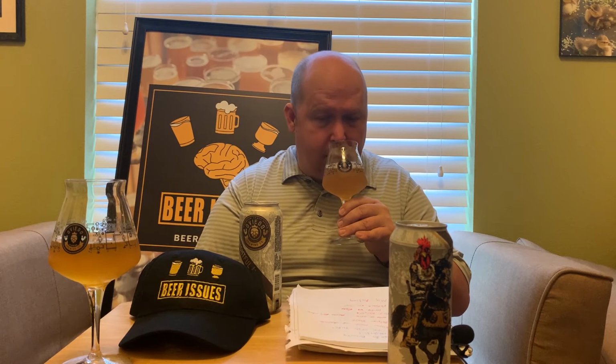Oh yeah. And then you get the esters or the spices that are in there. And then you get a bubblegum type flavor, or scent, I guess I should say. And then you get a little bit of a clove bite to it. Oh yeah, they nailed this beer. So I'm not gonna mess around. I'm gonna go ahead and start drinking it.